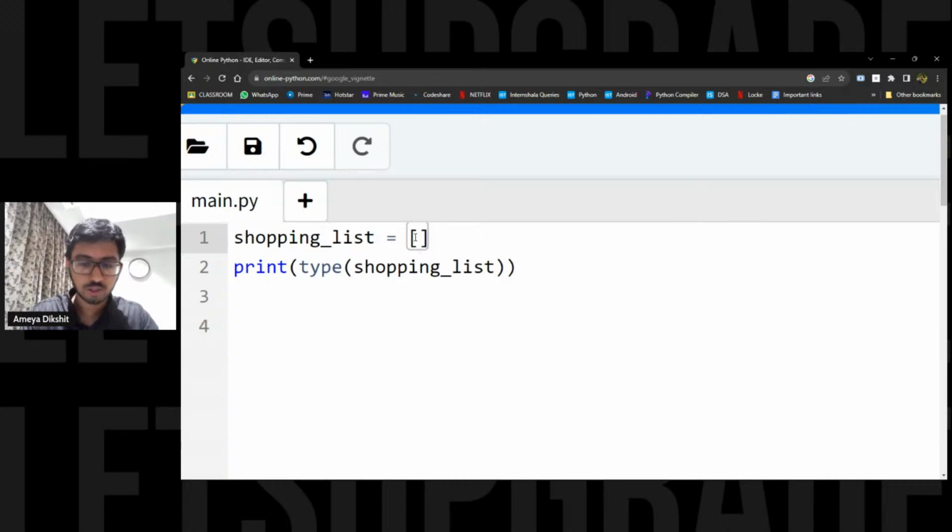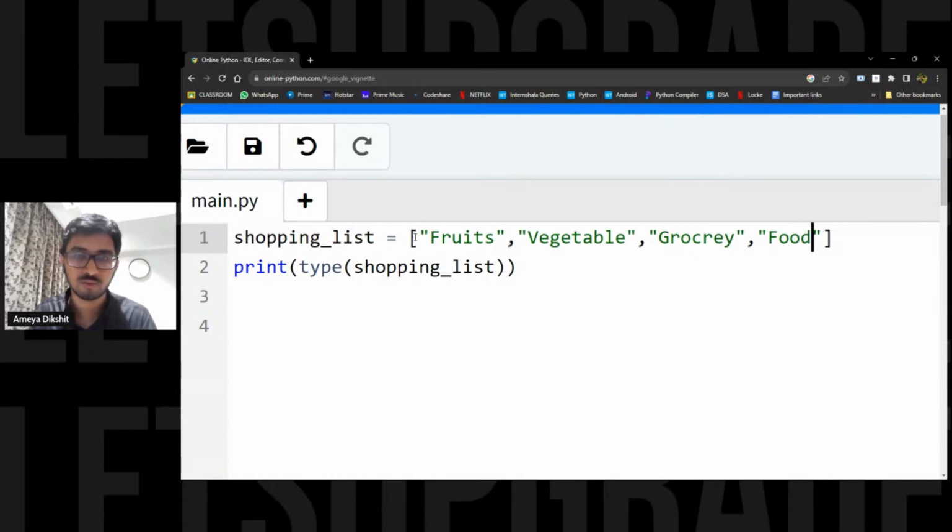Let's say you need to buy some fruits. Then mom has asked you to buy some vegetables or some groceries. I'm just randomly entering any stuff that you normally buy from your local vendors. When you go outside, mom gives you a list. And finally, after this, let's say food, because if you get tired so much, then you can buy food for yourself as well. So I have created a list over here.